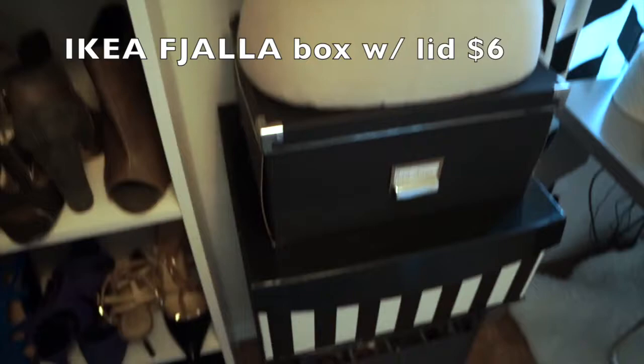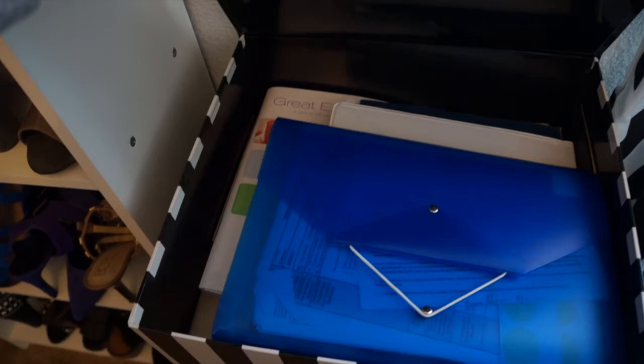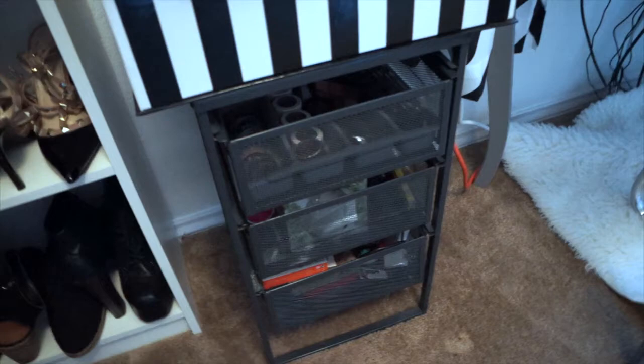And then this one right here is a box that can open up. It actually says a quote on it too, and I'll just insert a clip of that. But I got that one, this striped black and white box, from Marshall's. And on top of that, what it's sitting on top of actually is this little three drawer set. And I got that from IKEA as well.